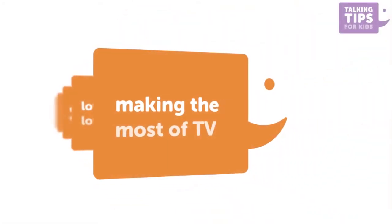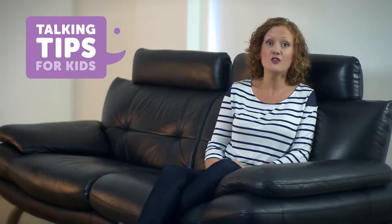Making the most of TV. Have a think about how you can turn watching TV into a language learning experience. The National Literacy Trust recently reported that watching kids' TV only has educational benefits for the 2 to 5 year olds. So far, there's no evidence to suggest any benefits for the under twos.